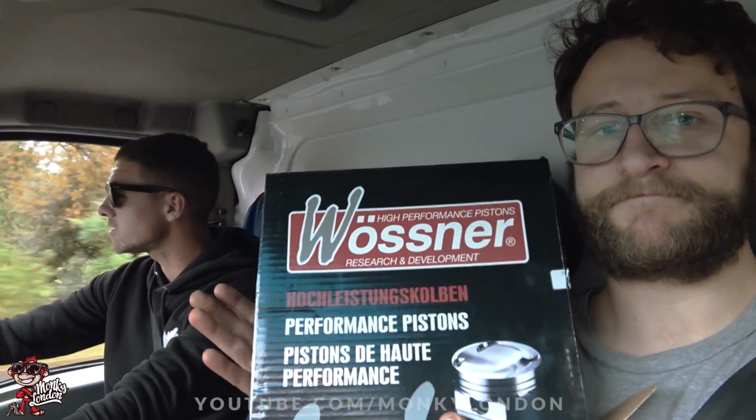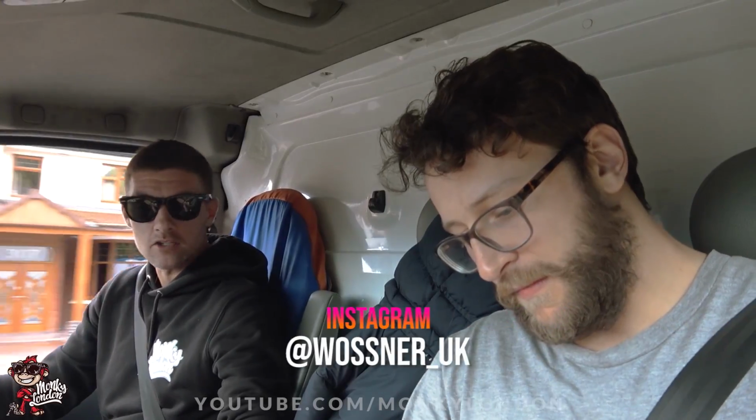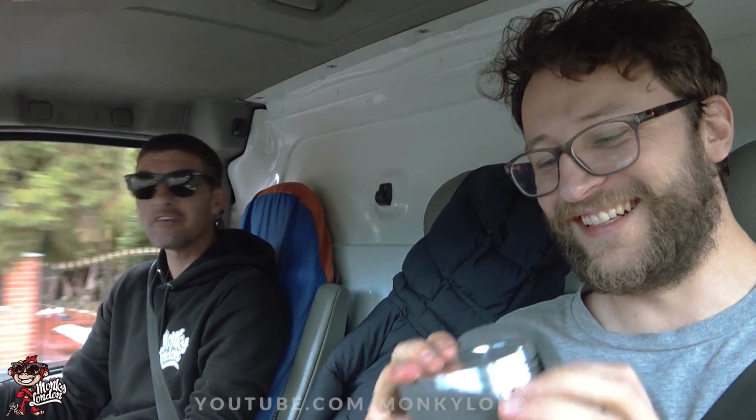I'm actually going to be running Rossler Pistons in all of my cars. So I'm on JZX, in the RS2000, and in the Honda Civic, which is what those bad boys are for. Get one out, show them the forged goodness. So yeah, these are the low comp forged pistons for the NA. Very sexy. Yeah, look at those. Nice and strong. They're very oversized.